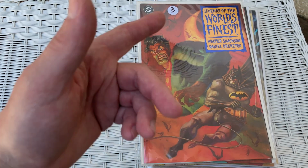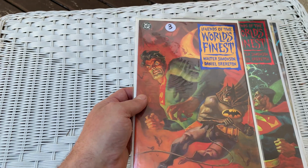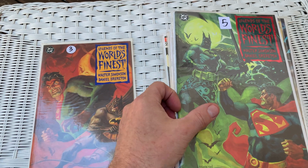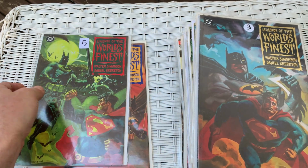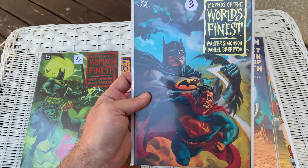Let's check it out. This was a 3-part series in the 90s, World's Finest. Different artist and writer team than normal. These are basically considered Elseworlds tales. It's not labeled as such. I'll show you on the next one here.